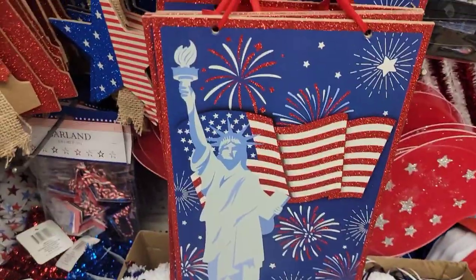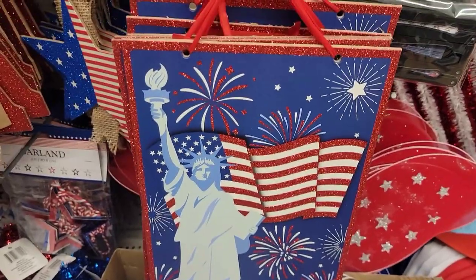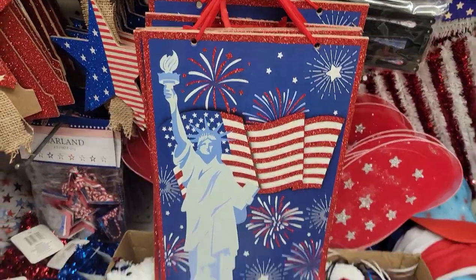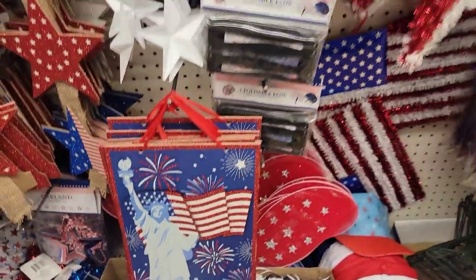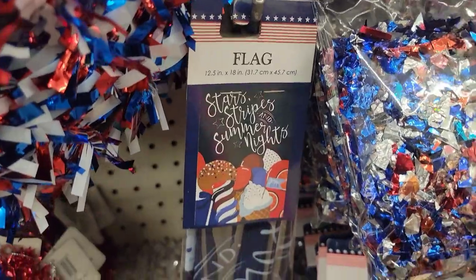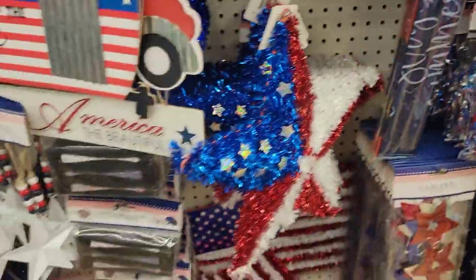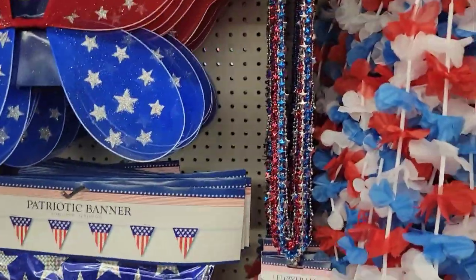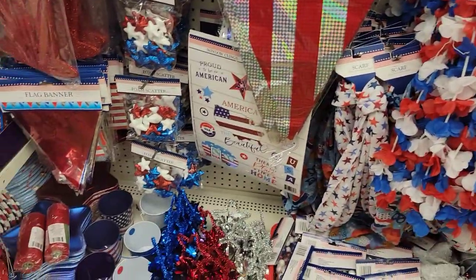I see they put out a few more decors in the patriotic ones. It's the Statue of Liberty. I like that one. That's really pretty. That's all that's new. Oh, some of these flags. They have the Stars and Stripes Summer Nights. And they have the same one. That's all they have left is two. Wow. I probably missed those. I don't think I came out yesterday. Yeah, I didn't.